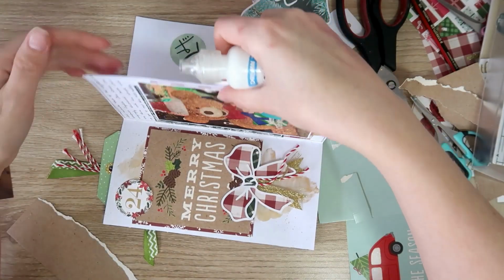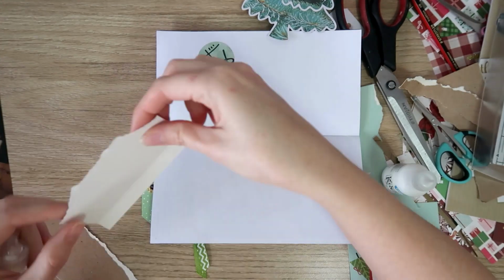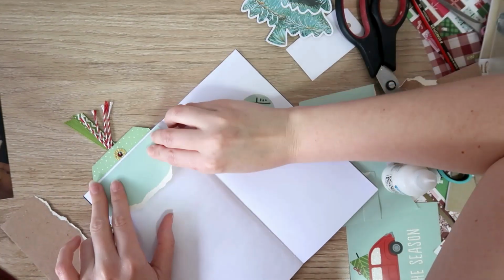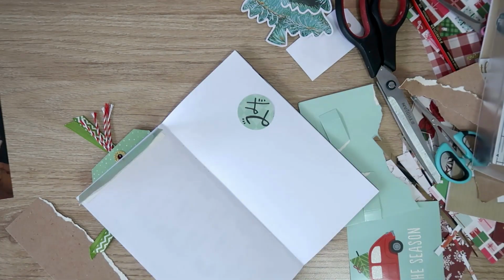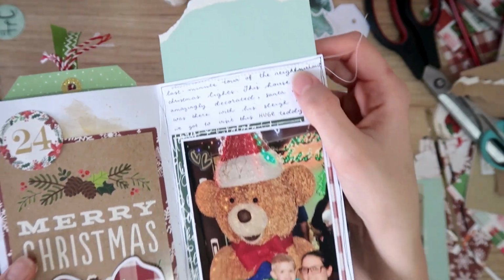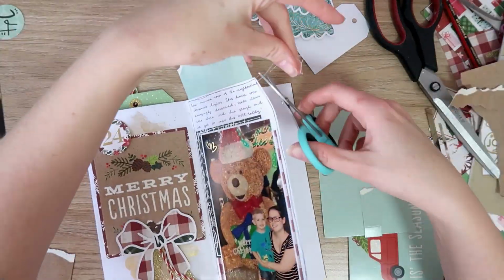So I'm just going to add a little bit of glue just behind the edge of my fold there and adhere that right to the top. Once I figure out exactly where I want it to go, I'll actually just go off camera and run that through my sewing machine as well. And that does go through my journaling on the other side slightly, but not enough that you can't read it, and I've just used white, so it doesn't really matter too much.